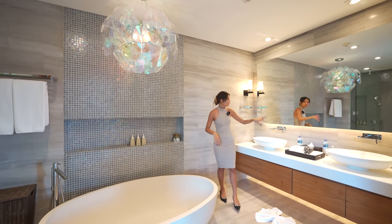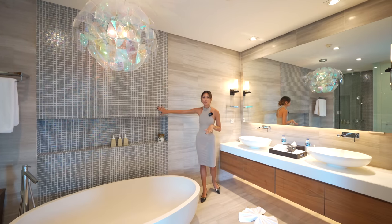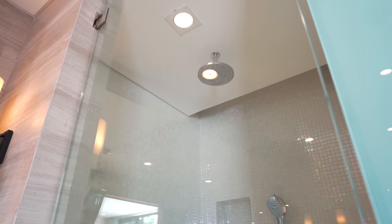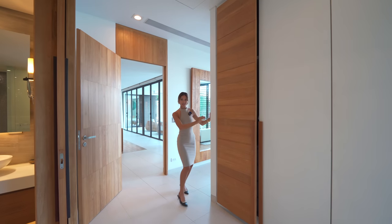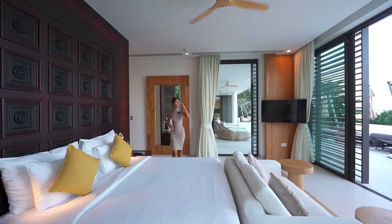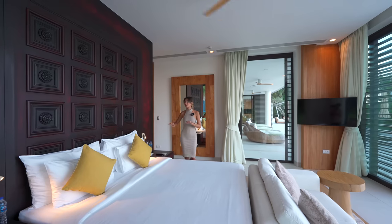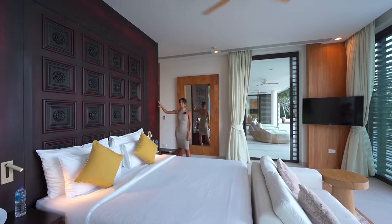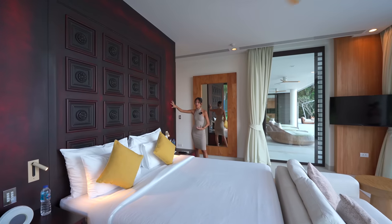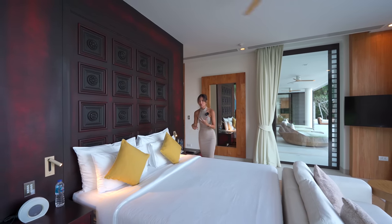On my left-hand side, we've got the double sinks, gray tiles all throughout, unless it is that mosaic tile. The waterfall shower right through there. Let me take you guys across the partition and see what's there. The bed has a view of the ocean, your pool deck, as well as the side garden. I really love this headboard right here. It is such a beautiful touch of the Asian culture, especially with this dark red. It's really beautiful, complements really well with this mustard green throw pillow.